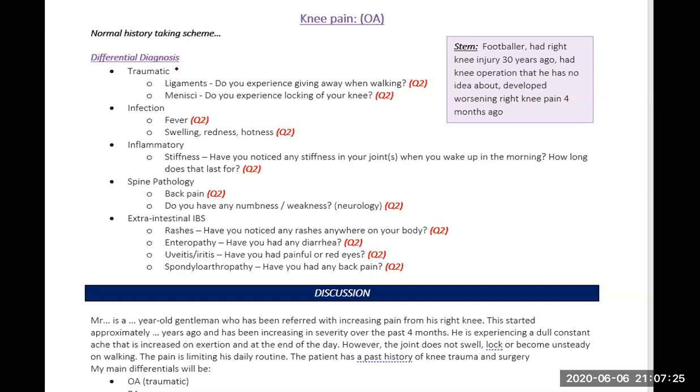So knee pain. You have 1 minute to read the stem before you enter, like any other station. So you're reading the stem and it says knee pain. Before you enter, you have an idea, first of all, what it might be, what you're going to ask, and you have a differential diagnosis, a list in your head before you enter the station.